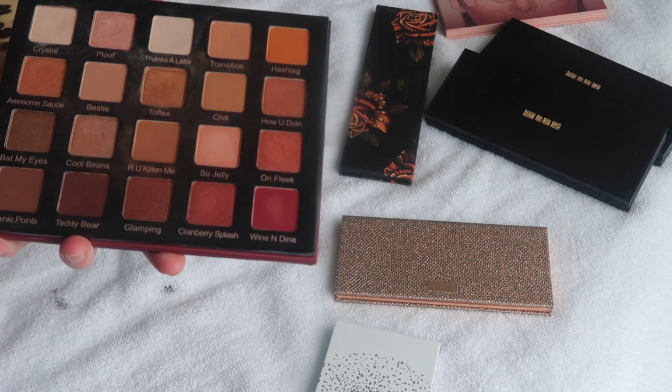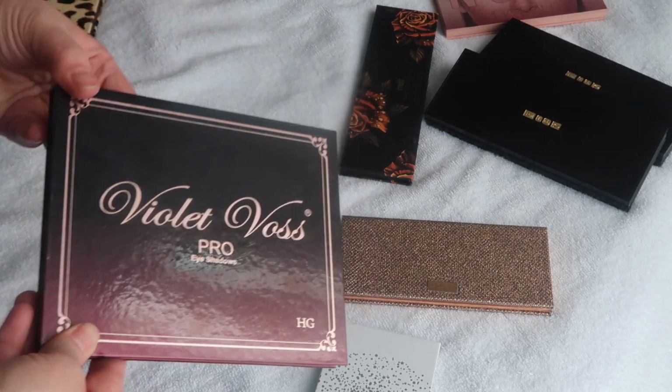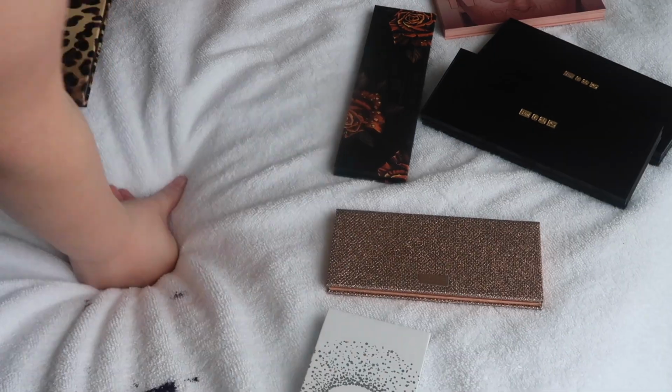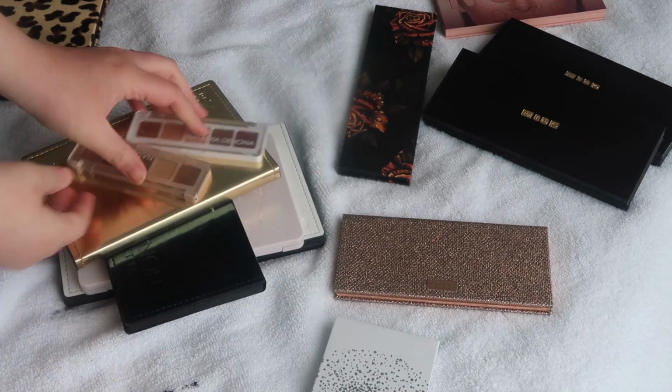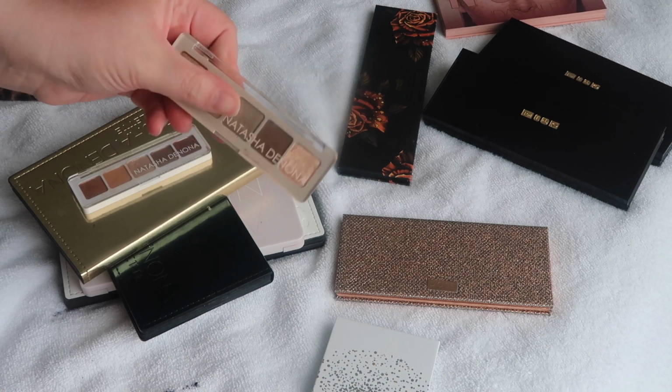Because I did use it a couple days ago and I still really liked it. I think I'm going to keep this for now, and then we'll see where we're at the next time I do this. We'll just go through my Natasha Denona and Huda palettes really quickly. So this is the Mini Retro palette, which I do like, so I'm going to keep that one.